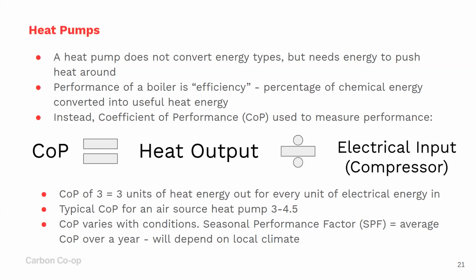So for a COP of 3, you get 3 units of heat energy out for every 1 unit of electrical energy you put in. Seems like magic. It's thermodynamics. A typical COP for an air source heat pump is between 3 and 4.5. It depends on the temperature outside, the amount of lift you're trying to give it, the amount of concentration you're doing, and it varies with the conditions. So the key metric is a seasonal performance factor, which is an average COP over the year, and it depends heavily on your local climate.